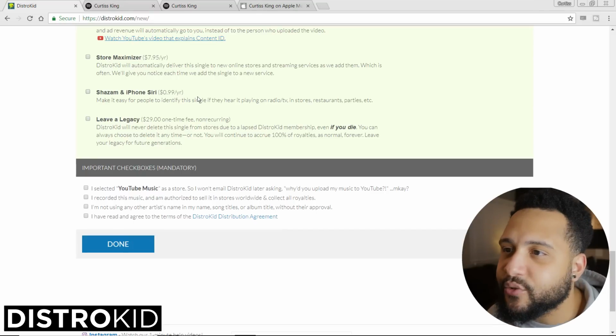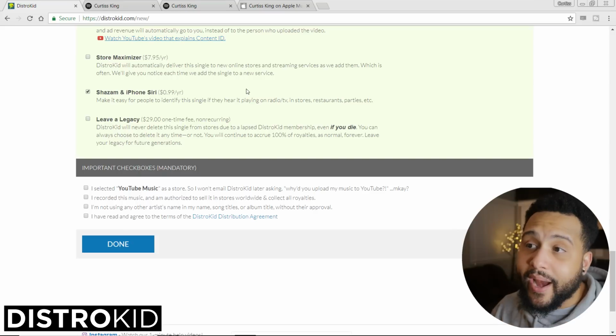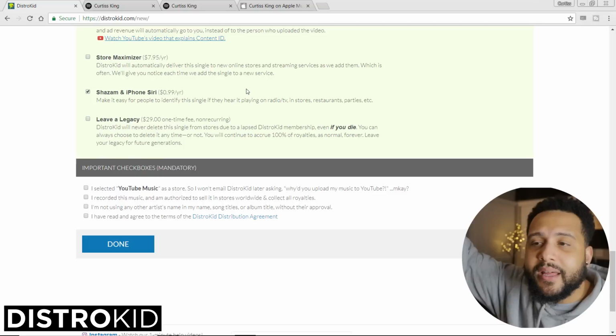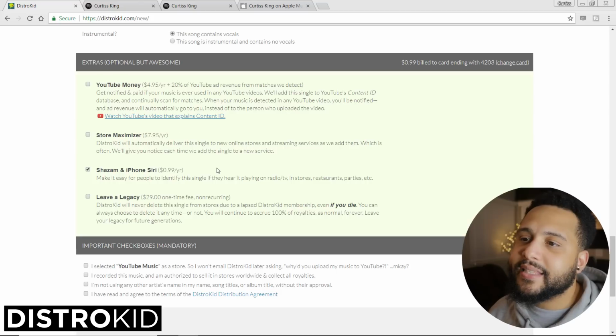Next section, my favorite one, woo, Shazam and the iPhone Siri. Make it easy for people to identify this single if they hear it playing on radio, TV, in stores, restaurants, parties. Look, you never know where your music's being played. Why not have this option for people who really, really love your song? They might be at a house party and they might be like, oh, this song is hard. Who's this by? Siri, who's this by? You can put that in the air, and because you clicked on that, now it's getting recognized everywhere. Very important.